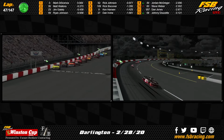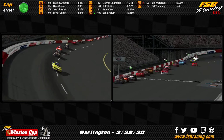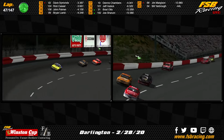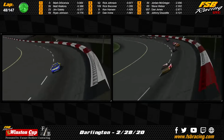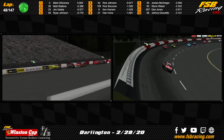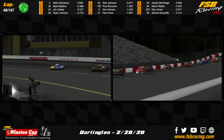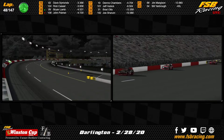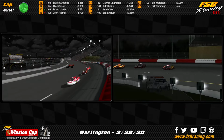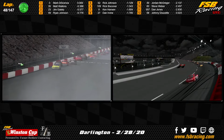10-4, we got a battle here with the 109 and the 52 for P5. The top 4 are nose to tail, and who is that guy again? Where did he come from? Ryan Johnson. This is what he does all the time. He's just calculating smooth. Brothers Body and Paint car is up to 4th. Usually it takes him later in the race to get up there, but not today.